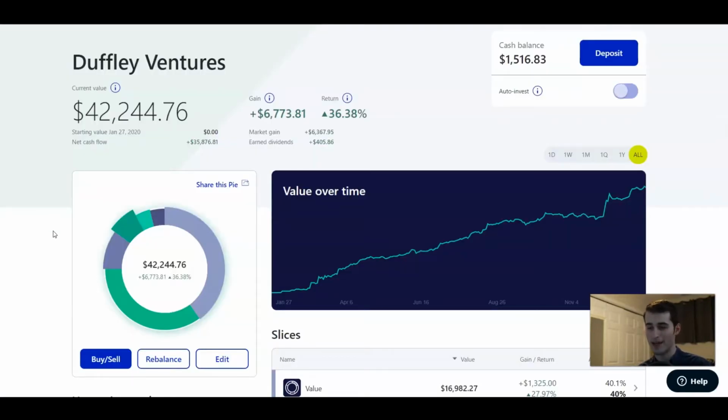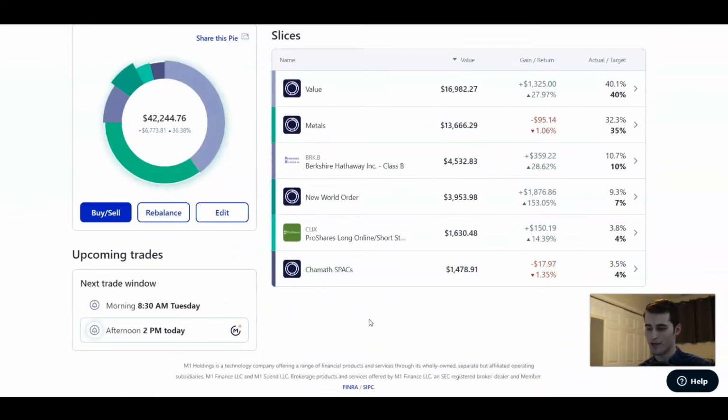So back to the portfolio. I did make a number of changes over the last month. For one, I sold off the pandemic opportunity fund that I had that was mostly companies that were going for vaccines.